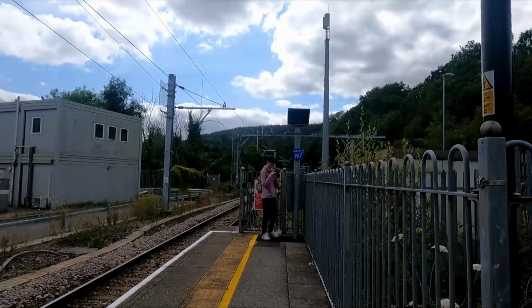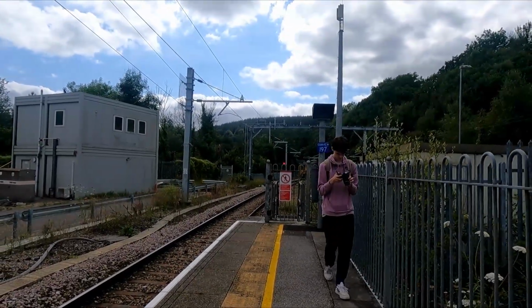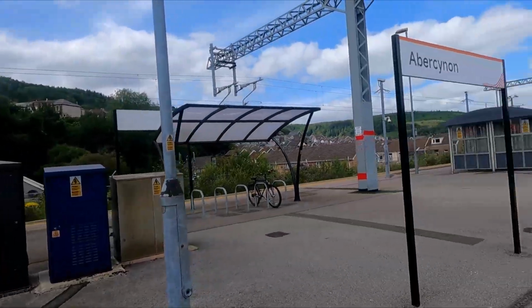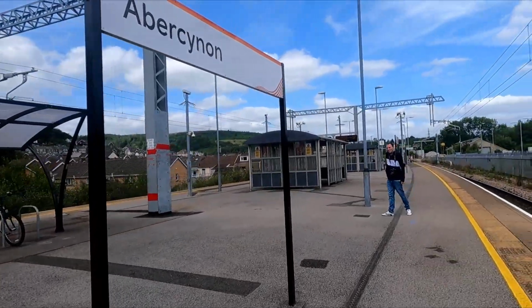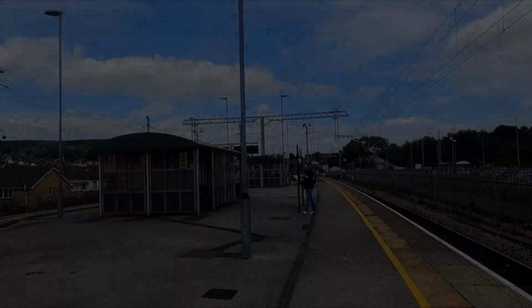150, that sounds completely like a Pacer. Great. A bit of a mix of both, I would say. Anyway, so we're now here at Abercynon and we'll update you in a minute.